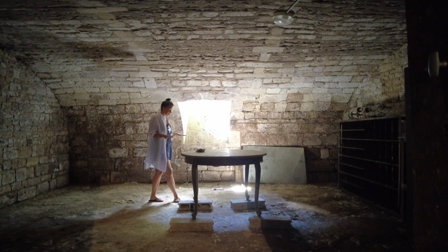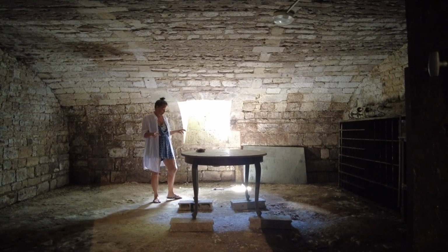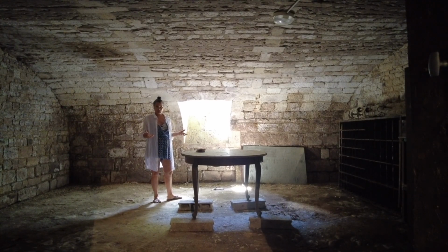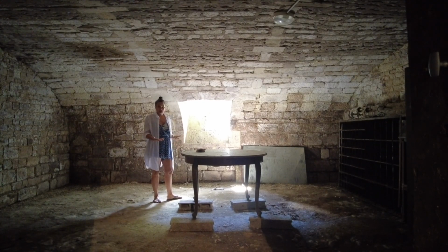The other thing I love about this basement is that it's never been concreted. So there's just something about walking around barefoot in the house that makes you feel like you're walking around barefoot outdoors, because there's nothing below your feet but the earth and the soil and the stone.